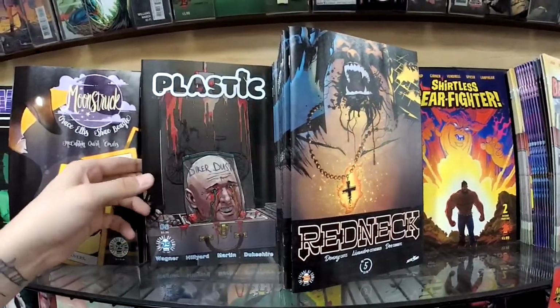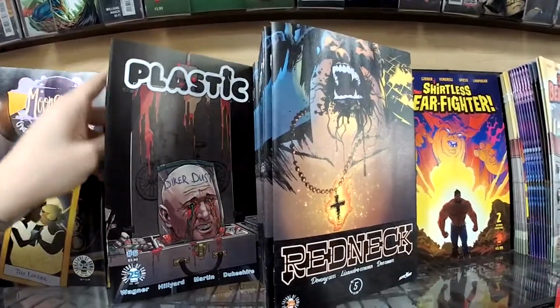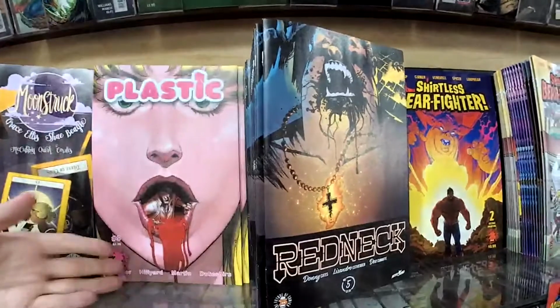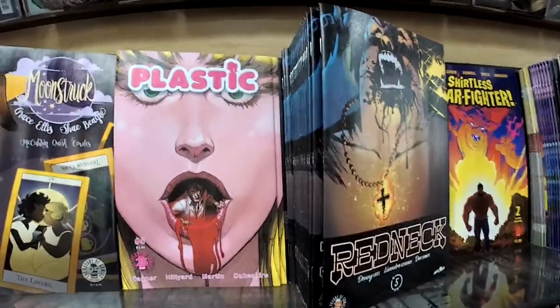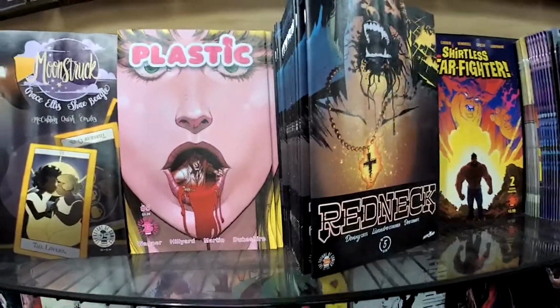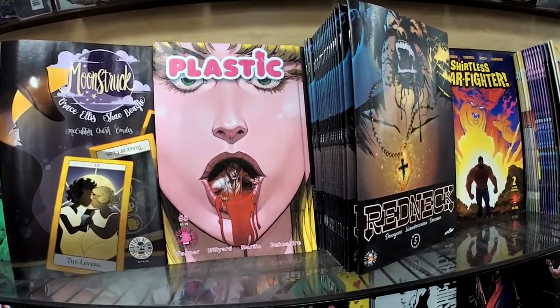Now, this cover is pretty intense, I'm not going to lie. There's a couple different covers here, and none of them get any less intense. This one's got a dude swimming in a mouthful of blood. I didn't think I would say that sentence ever in my life. That's a weird thing. Really cool book, though, really great, and worth checking out.